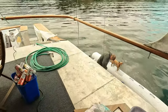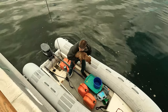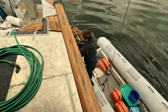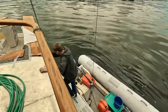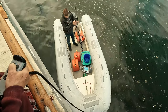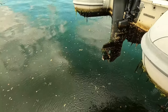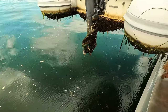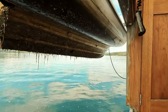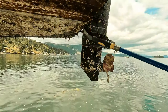So the good thing about getting the crane working is I can clean the bottom of the tender. But the dog just hopped in there, even though she got told multiple times, no. Stay in there. You guys want to see a dirty tender? Let me show you. Ew, Blaine. Lots of barnacles. See stuff?